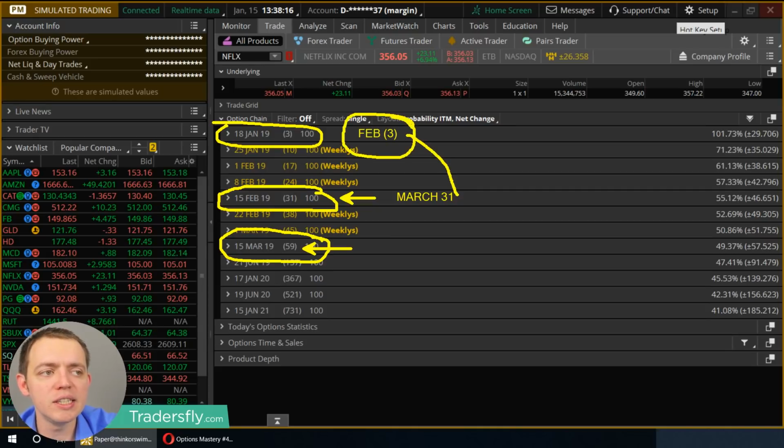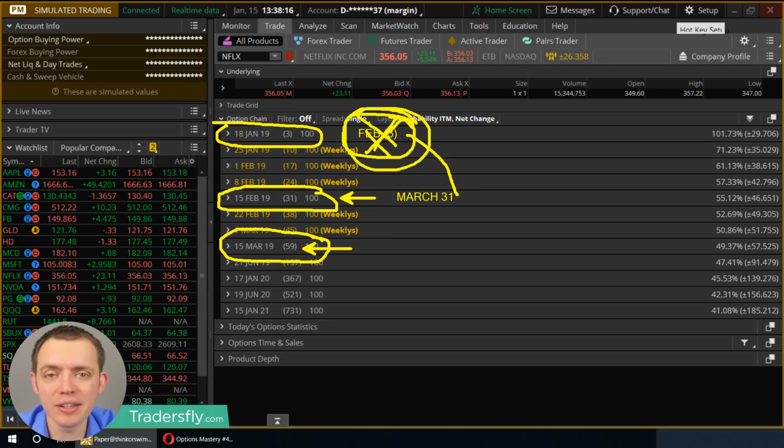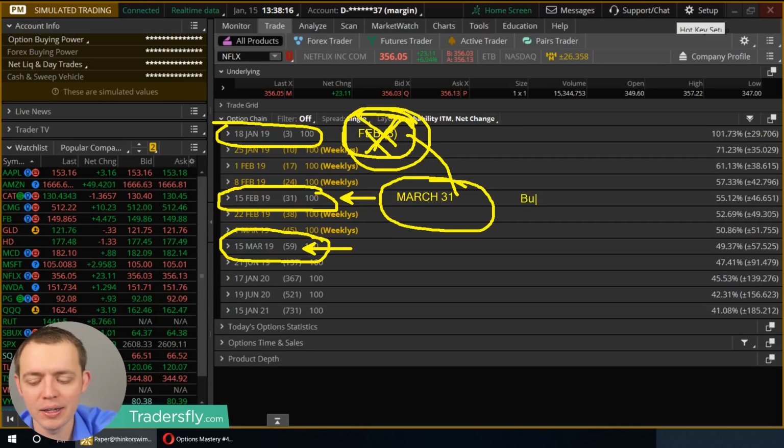Now, you can see that once this expires, you're capitalizing from this. But once this expires, you've gotten everything that you can from it. Now this is going to continue to expire, and this one is your buying. Okay, so you're buying the March and you're selling the February.